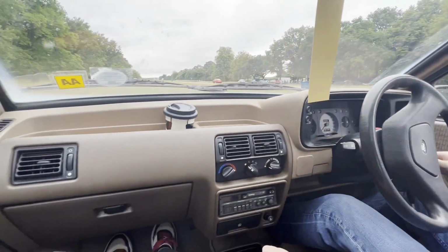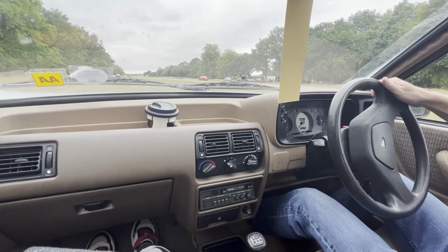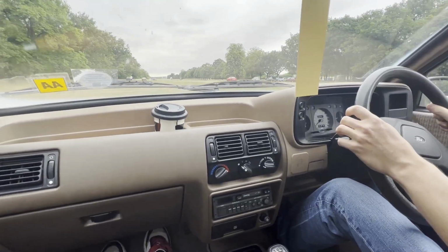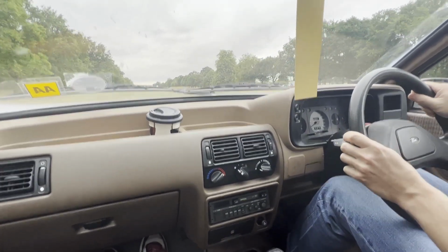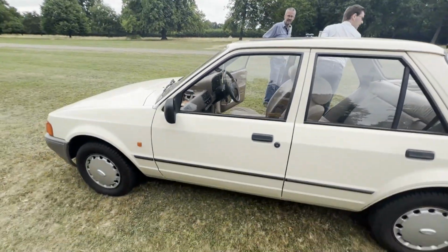It's strange being driven in the back of your own car, isn't it? It's not something that happens very often. Maybe that's a service that we could offer. Yeah. That's just so gloriously brown. Yes. Thank you very much. Yeah, good to see you. Yeah, good to see you too. Good to meet you. Thank you.